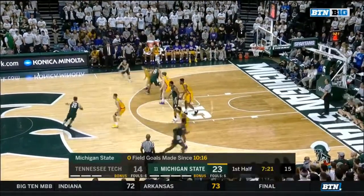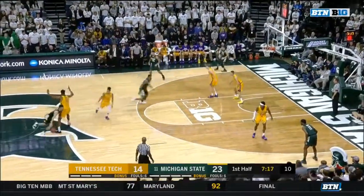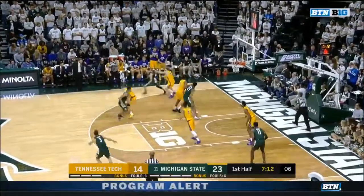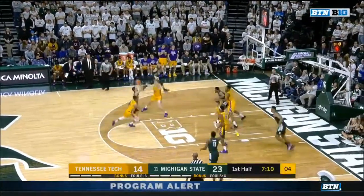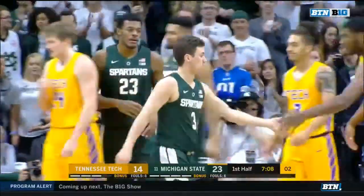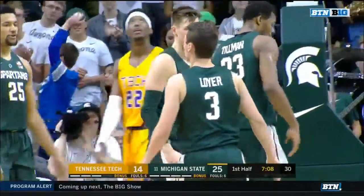Ball was deflected in the backcourt. That's why it was no turnover. 6 turnovers for the Golden Eagles, just 1 for Michigan State. Goins extra pass, but it was deflected. So just 5 to shoot. Lawyer, yes, and the foul. And last year's Michigan Mr. Basketball is going to the line.